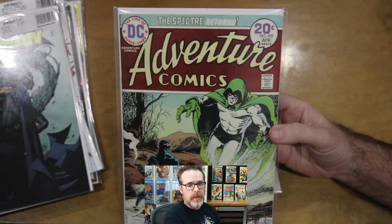You can see quite a number of color breaks here along the spine right in there. There's a few more. So not near mint, 9.2 possibly. Corners are a little soft, but still sharp. I mean, extremely high grade, not complaining.